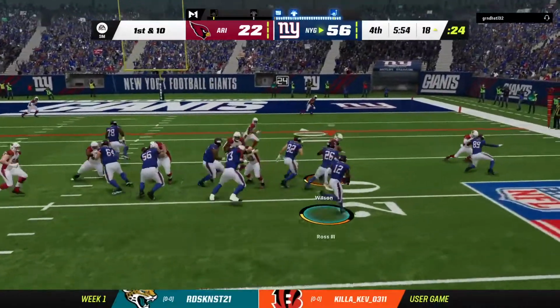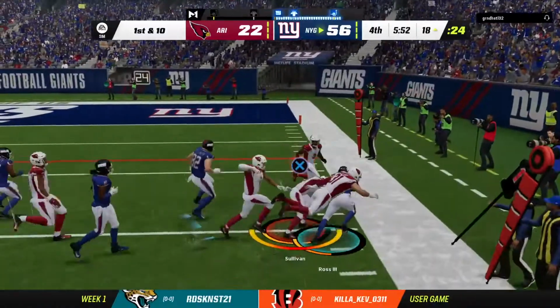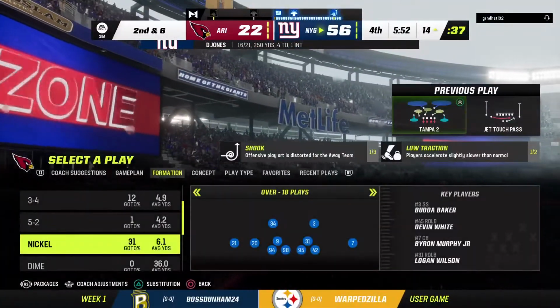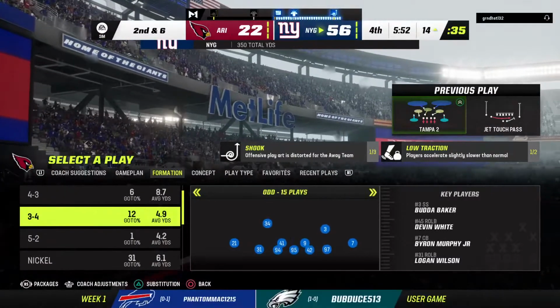Now Jones is going to bat this forward on the jet sweep. And able to get this down inside the 15, either the 13 or 14 before he's out of bounds.